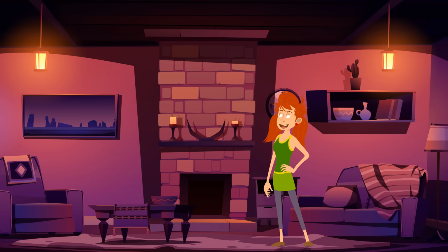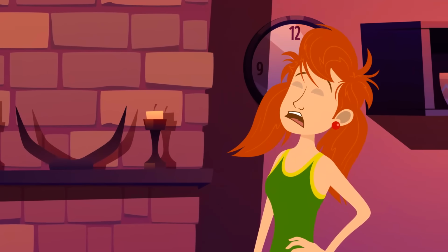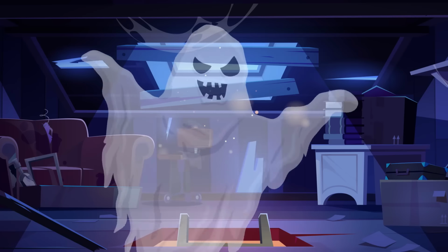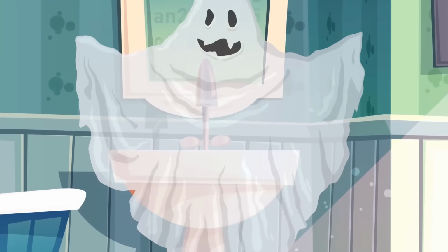Just a month ago, Autumn and her family moved into a new house. Everyone loved it, but Autumn was sure that the house was haunted. She doesn't know it yet, but our old friend Foggy is the ghost that lives in her attic.